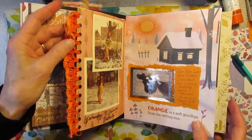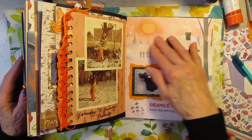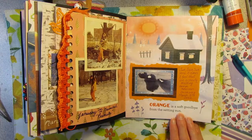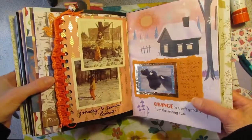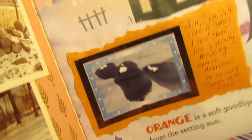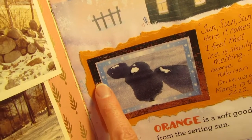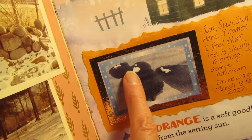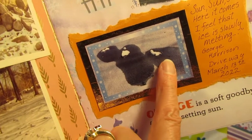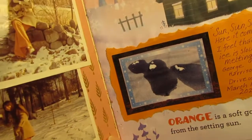Because when I turned the page, I saw this, a really pretty page with the orange sun, and it says, orange is a soft goodbye from the setting sun. And I had this picture I took out in the driveway on March 13th. And there had been a bunch of snow on the side of the driveway, and we had a heavy rain, and it sort of washed the clumps across the driveway. They kind of melted as they were going across the driveway, and I thought it was really funny. It was kind of like icebergs melting on the driveway.